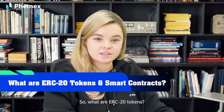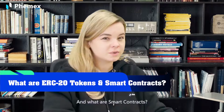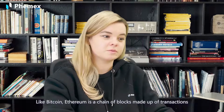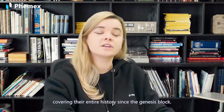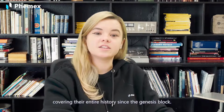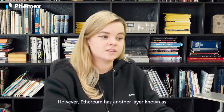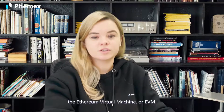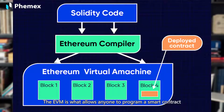So, what are ERC-20 tokens? And what are smart contracts? Like Bitcoin, Ethereum is a chain of blocks made up of transactions covering its entire history since the Genesis block. However, Ethereum has another layer known as the Ethereum Virtual Machine, or EVM. The EVM is what allows anyone to program a smart contract on the Ethereum platform.